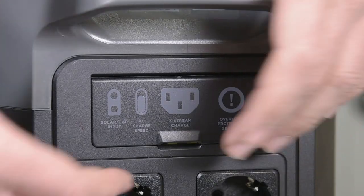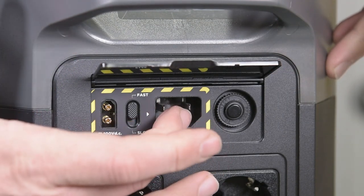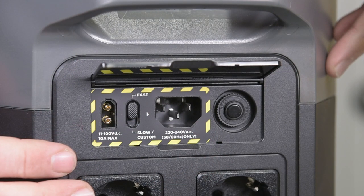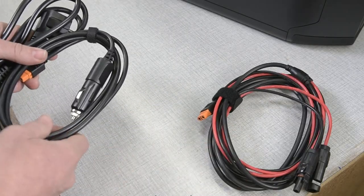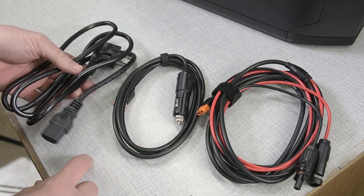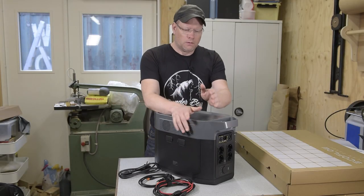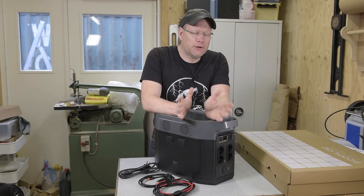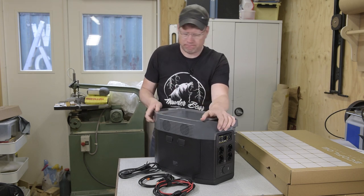Finally, we find the charging ports under this little hatch here. And we have AC charging and DC charging. And these are the charging cables you get. Solar panels, car outlet, and standard AC plug. All right, so far, very straightforward, nothing complicated at all. I think we are ready for some charging.